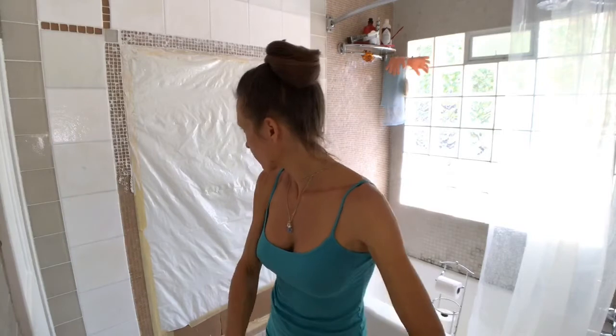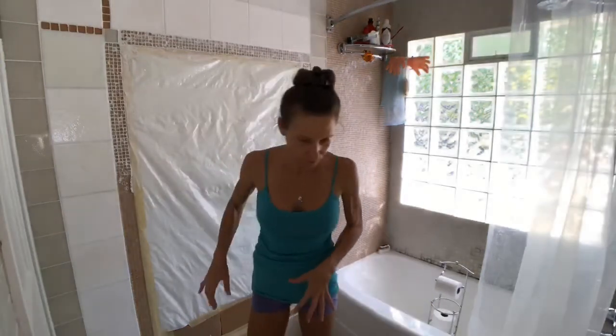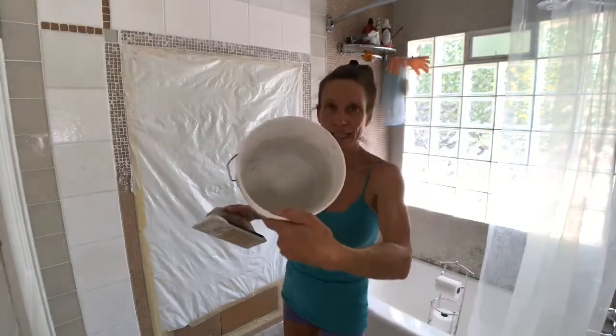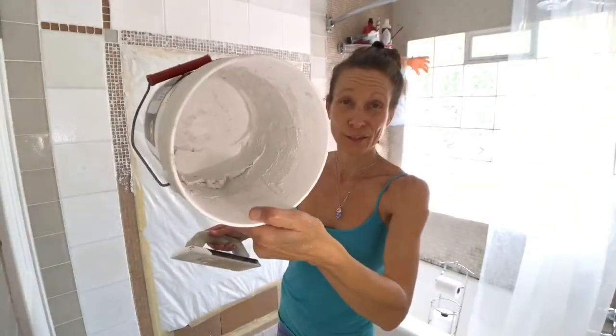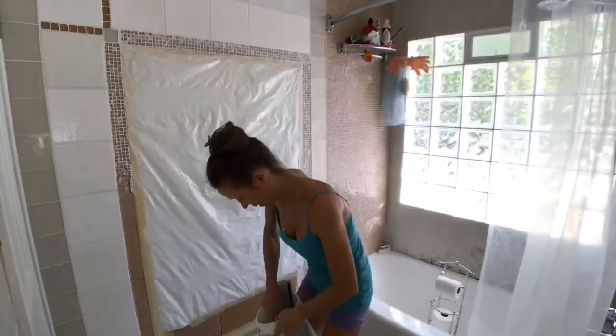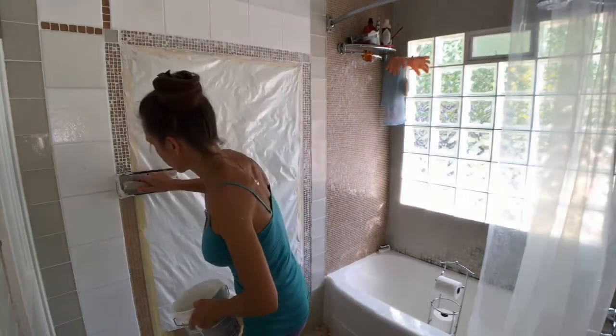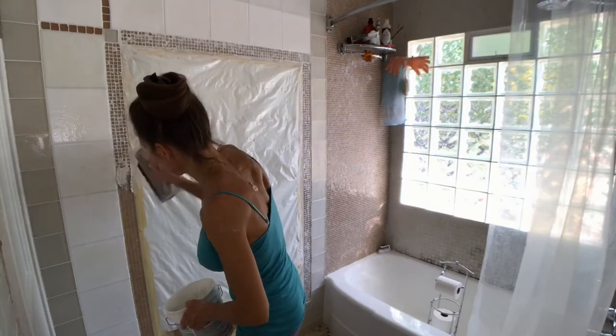I think what we're going to have to do is continue because that hasn't dried off fully. And this is about what I got left, right? So what I got left, I gotta get in here. So let's see if we can fill all this in.